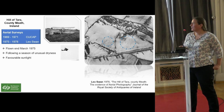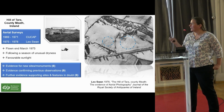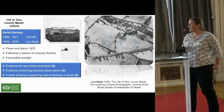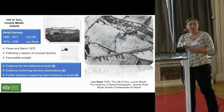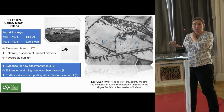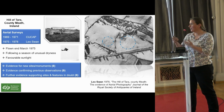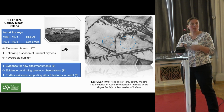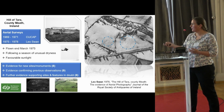He flew it at the end of March 1975, following a season of unusual dryness and unfavourable sunlight as well. And because of that, he discovered evidence for 8 new sites or monuments, as well as providing evidence which confirmed previous observations and which supported other sites or features that people were a bit more sceptical about. So Leo Swan's survey really showed that there's more to the site than meets the eye, basically. And if we can find 8 new monuments that we had absolutely no idea about, then what else are we not seeing? And just some other aerial shots by Leo Swan.